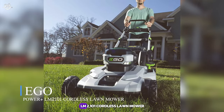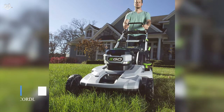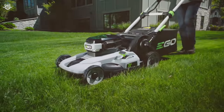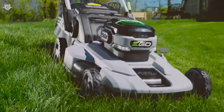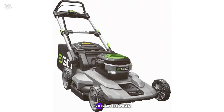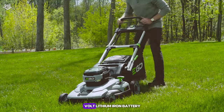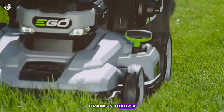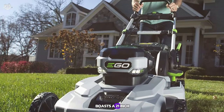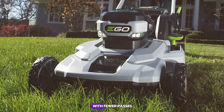Ego Power Plus LM2101 Cordless Lawn Mower. The Ego Power Plus LM2101 is a game changer in the realm of cordless lawn mowers. Powered by a robust 56-volt lithium-ion battery, it promises to deliver the performance of gas without the noise, fuss, or fumes. This mower boasts a 21-inch cutting deck, allowing for efficient mowing of medium to large-sized lawns with fewer passes.